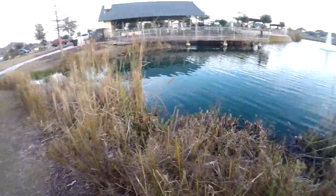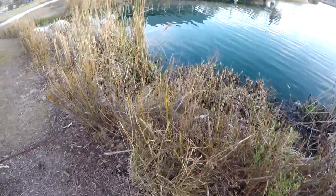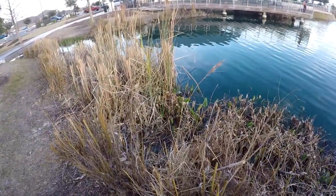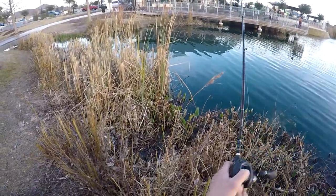Oh boy. Tried to come back over here and check on them one more time just to see if I could see the fish before I left. And that female is sitting right in there right now. Can see the back half of her.